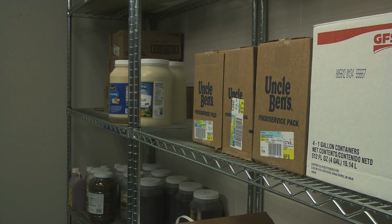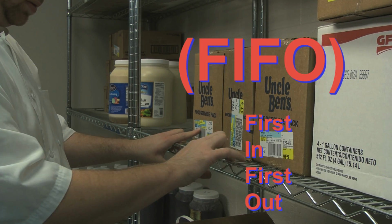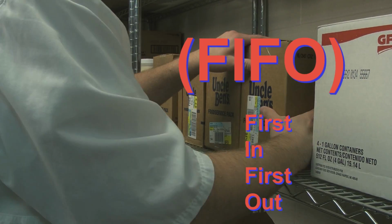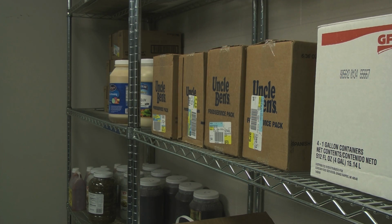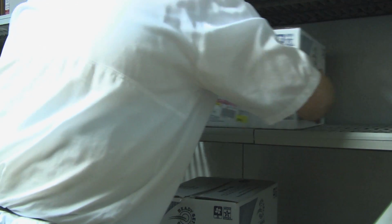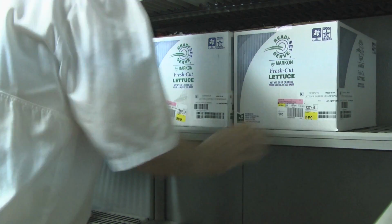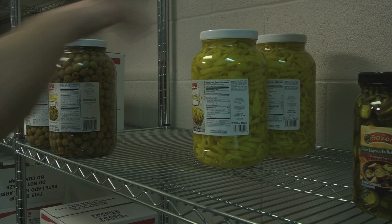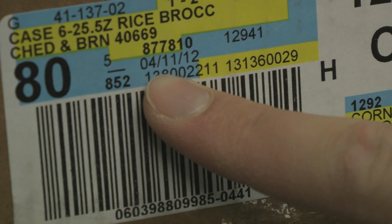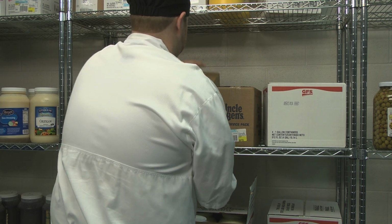Rotation. Rotate food to use the oldest inventory first. We use the first in, first out (FIFO) method to rotate our refrigerated, frozen, and dry food during storage. Store items with the earliest use by or delivery date in front of the items with later dates as shown in the video. Once shelved, use items stored in front first. The delivery date can be found on the GFS sticker located on the item.